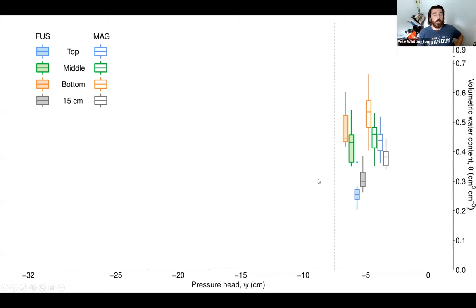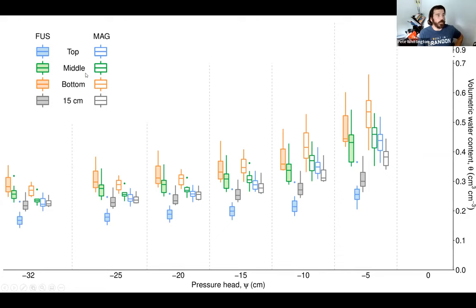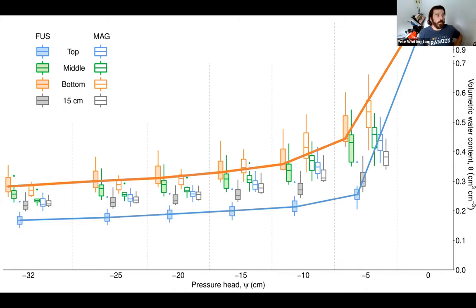And so we can add the rest of them in here at each of the different steps, Fuscum being solid, Magellanicum being open. And you can probably think to yourself, well, isn't that just a soil water retention curve? And you'd be correct. So if you basically connected all the medians of those box plots, that would be the soil water tension curve. So we see a fairly big difference between the 15 centimeter samples over here and down here, where we have the top and middle being quite a bit higher on average.